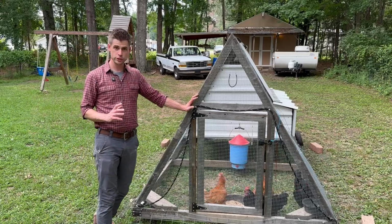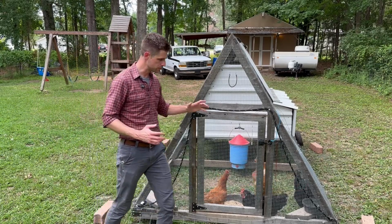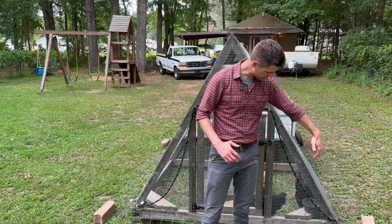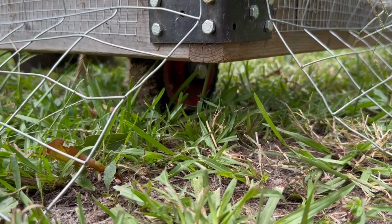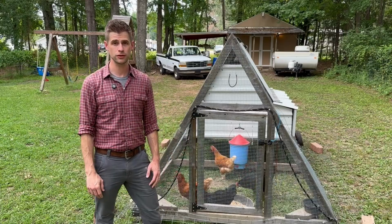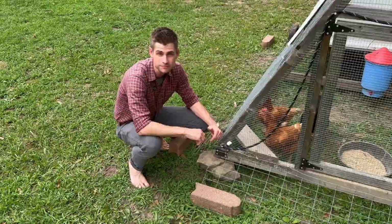At this point, I was pretty sure it was either a raccoon or a possum, but either way, I just couldn't believe that it actually dug through the corner and was able to get past the wheel and get in. All things considered, I felt fortunate that it took only one chicken. But this is when things started really getting interesting.